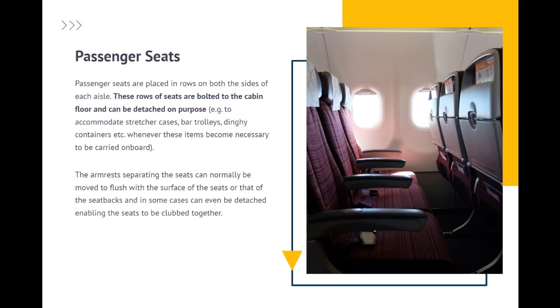Passenger seats. Passenger seats are placed in rows on both the sides of each aisle. These rows of seats are bolted to the cabin floor and can be detached on purpose, for example to accommodate stretcher cases, bar trolleys, dinghy containers etc. whenever these items become necessary to be carried on board. The armrests separating the seats can normally be moved to flush with the surface of the seats or that of the seat backs, and in some cases, can even be detached, enabling the seats to be clubbed together.